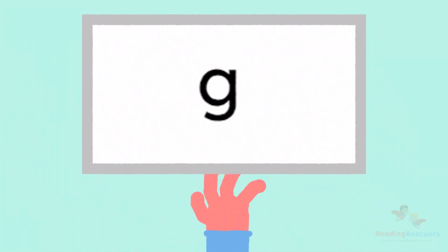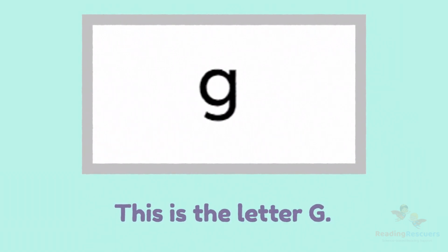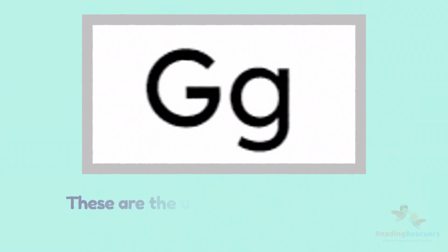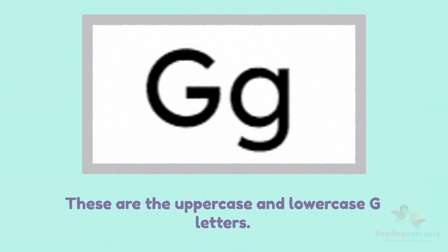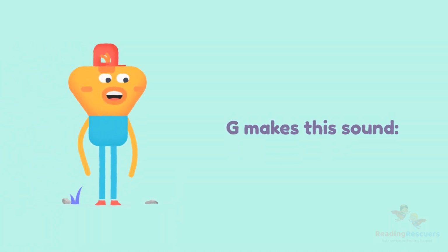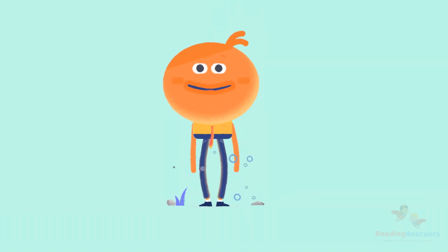This is the letter G. These are the uppercase and lowercase g letters. G makes this sound. G.